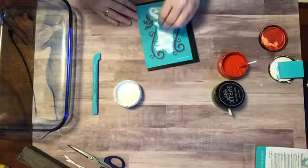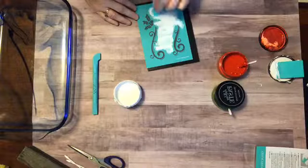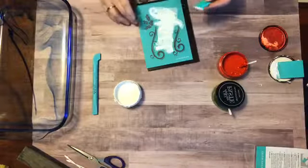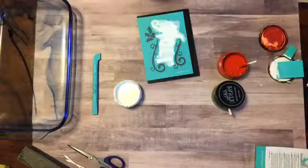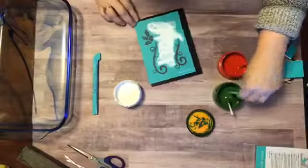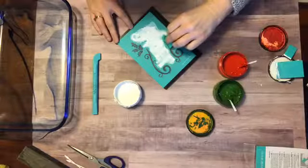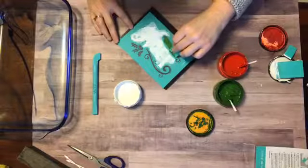Now this, by the way, would look pretty darn fabulous all in white if you wanted. But I am going to try to get some different colors going on in here. All right, I'm going to put my white aside. And as I said, I think, oh, you know, I said I was going to do this red, but I think I really want to do this green here. So I'm going to dip in my green. And I'm going to add some paste.